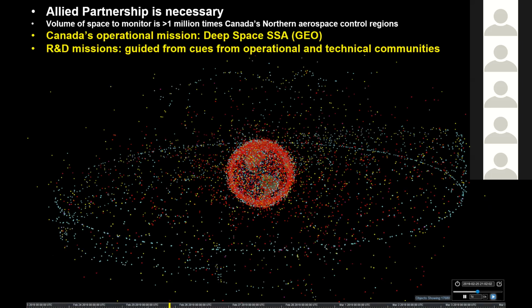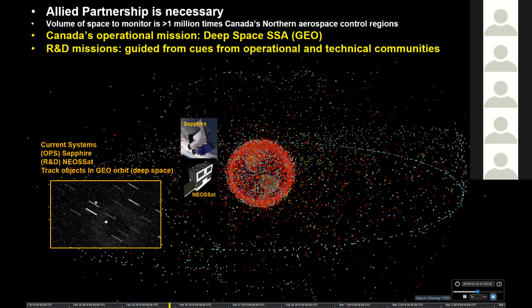The volume of space that we monitor is not light years away. Usually we look at objects that are well within 50,000 kilometers of Earth, and this is roughly the distribution of about 15,000 catalog objects that I took off one of our mission systems the other day. You can see in low Earth orbit there's lots of congestion, and we're expecting that to become even more congested as we move into the future. Radars tend to cover a lot of those objects and do a very good job keeping track of what's in space. Canada primarily tracks using its space-based Sapphire and NEOSSat sensors.